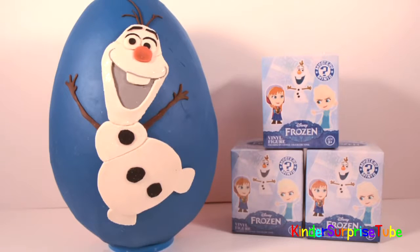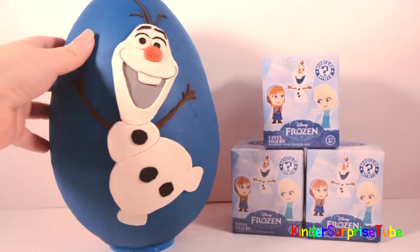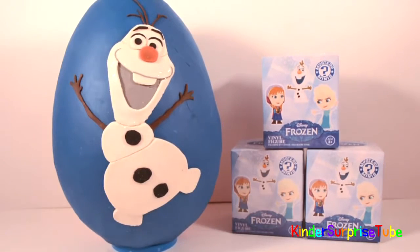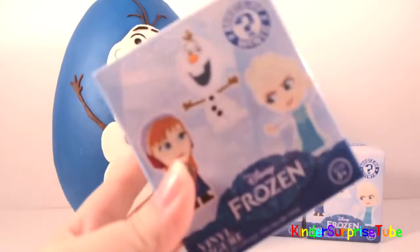In this video we will be opening toys featuring characters from a Disney movie Frozen. We have a giant Olaf Play-Doh surprise egg and these new Frozen Funko Mystery Minis. I'm going to start with Funko Mystery Minis.